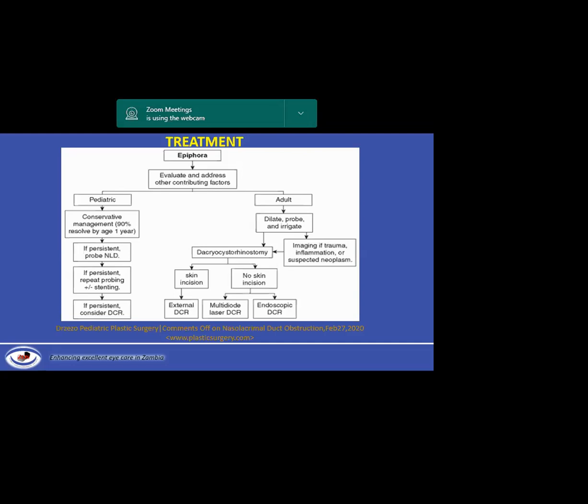And if there's a persistence of these blockages after you have assessed with massage and antibiotics, it's where now you can try to go to surgery. And this surgery will be probing plus or minus stenting or ballooning and other management. And if the stenting failed, or the probing, whatever you're going to do, is where you can decide to go and do DCR.